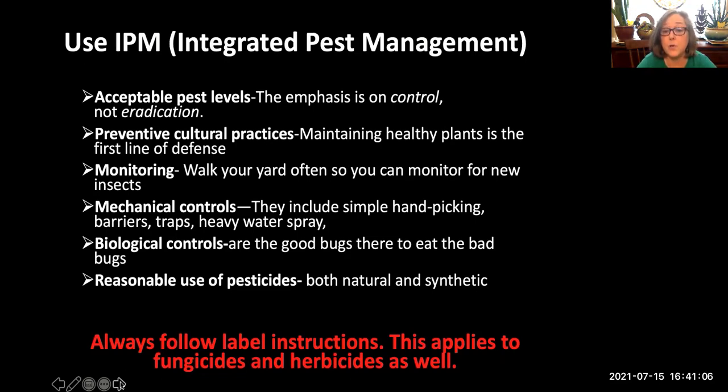There are biological controls like ladybugs. I don't know how they know that you have bad bugs, but they do. Nature's amazing. And they come and they eat your bad stuff. Use a reasonable amount of pesticides. Sometimes you have to do it. The infestation is bad and you've got to get rid of them. You can use naturals or you can use synthetics, but always follow the label. This applies to fungicides, miticides, herbicides, any kind of thing you're applying to your yard. Always follow the directions, and more is not better.